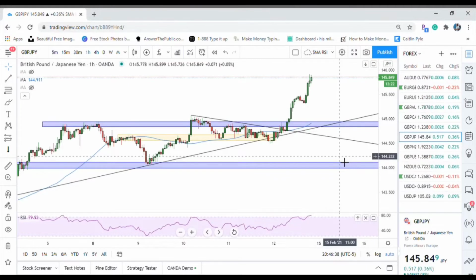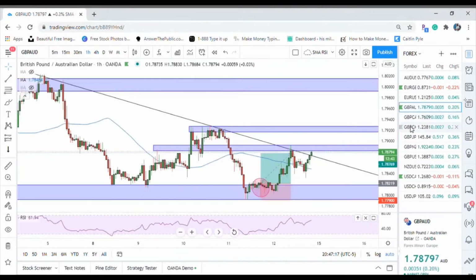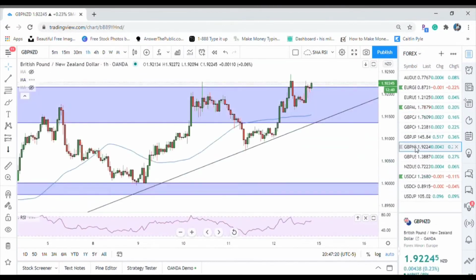So it's pairs like the pound yen and the pound Swiss that I don't typically trade at the same time, because they do move very similar in some cases, not all. And so I usually pick whichever setup I think looks best, because I don't want to be wrong twice. It'd be great to be right twice, but I don't want to be wrong twice and lose double money with the same analysis. So yeah, there you go. I just want to point that out because I thought that was interesting. And the same thing with the GBP AUD, which we looked at earlier, and the pound New Zealand dollar.